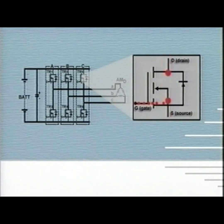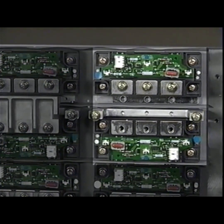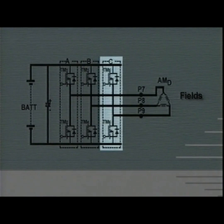When a positive voltage is applied to the gate, the MOSFET is switched on and allows current flow from the drain to the source. When the voltage applied to the gate is turned off, the MOSFET is switched off, and this opens the circuit from the drain to the source. There are two MOSFET transistors connected in series that make up an arm configuration. The MOSFETs used in the controller circuit of 7 series models are compact and prevent harmful voltage surges. In the arm circuit, the positive and negative transistors turn on and off alternately. In the AC drive motor circuit, there are three arms connected to the three field coils controlling the motor operation.